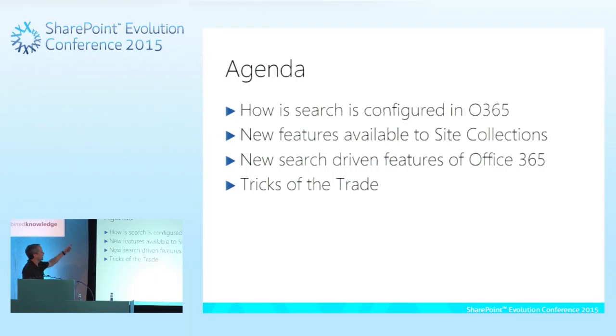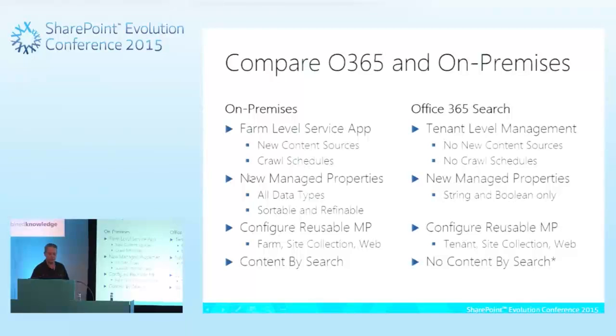So we're going to talk a little bit about configuring search in Office 365, some of the features that you should know about. I show the features that are available in the site collections because if you're an IT pro deploying SharePoint on-prem, you need to know that your end users have access to all this stuff too. Sometimes it can make your troubleshooting go a lot easier if you realize how much control they actually have in the site collections. We'll talk about some of the search-driven features that are available in Office 365, and then I'm going to run through some of the tricks of the trade.